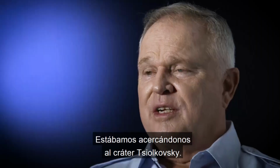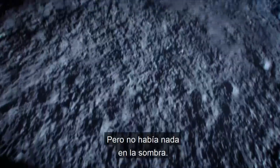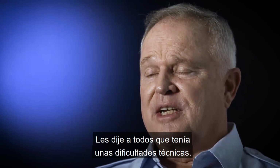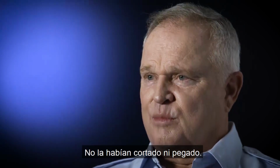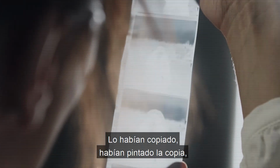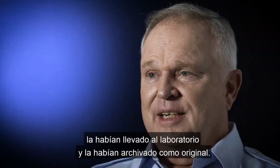And so we're approaching crater Tsiolkovsky, and there's the shadow, and there's nothing in the shadow. And I look at it, and I stop the camera, and I told everyone in the audience, I'm having a little technical difficulties, and I took the film out and examined it, and there was no place where it had been cut or spliced. So what had happened, within 24 hours, they had taken the original out, either copied it and then painted over what they wanted to paint over, put it back, and then made a duplicate reel, and that's what I showed.